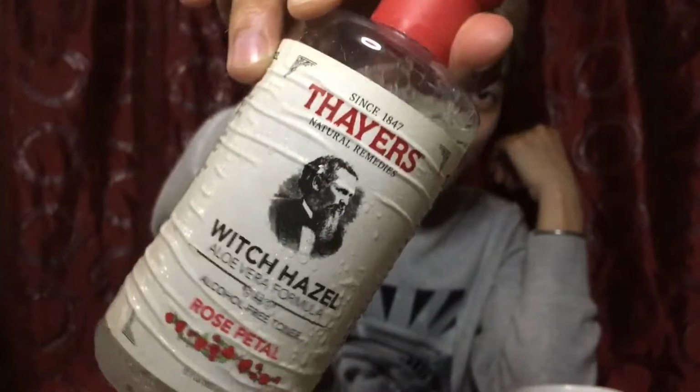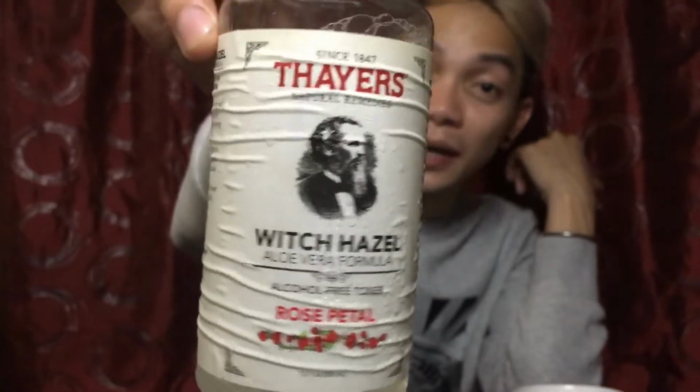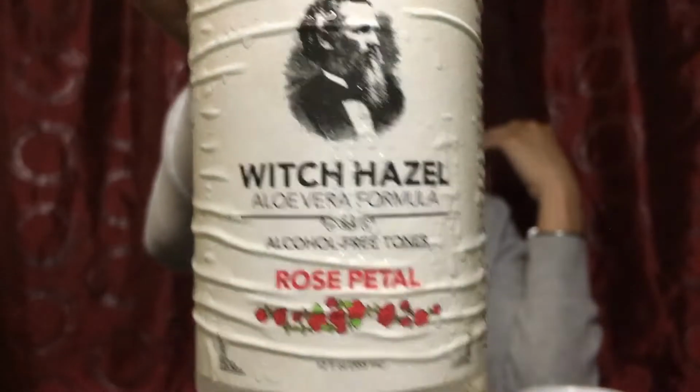So there you go. After I wash my face and dry it on its own, you know, my Chosha style of drying my face, then I proceed with my toner. At this time, I only use one toner because it's just for my maintenance, the Thayers one. I'm sure you already know it. It's a bit wet, guys, because it came from the fridge or the chiller. I put it there so that when I apply it, it feels cold. And the variant is the rose petal.